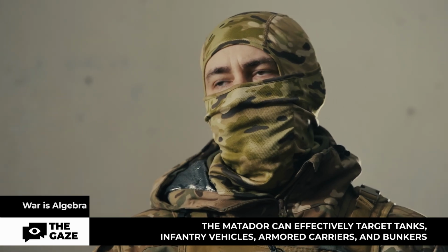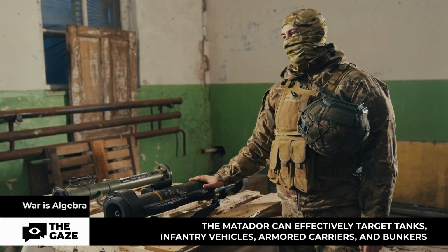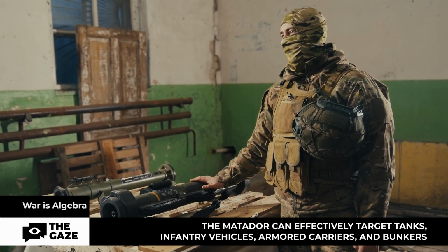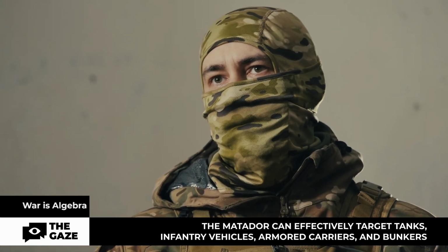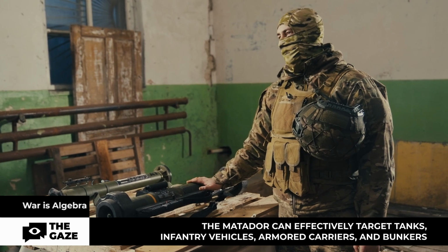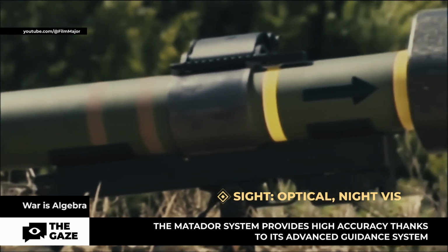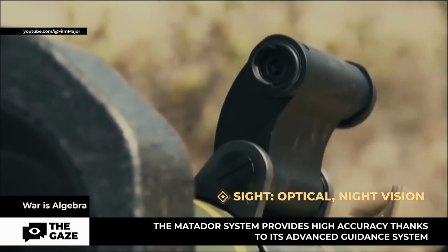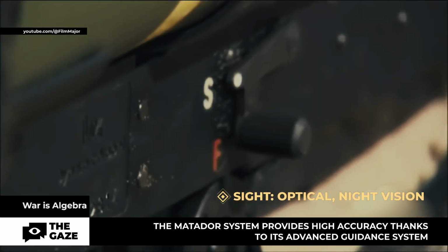As you can understand, 14 meters is very close. It is effective to shoot from a distance of 100 to 200 meters. This way, you don't reveal your positions as much. Well, you still reveal your positions, but this way you have at least a second more time to hide. Despite the weight of the RPG-90 Matador, it is quite easy and comfortable to shoot, and you can do it both day and night, because the RPG is equipped with a night vision device.